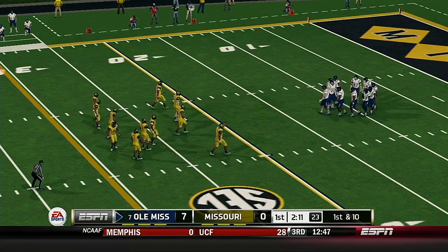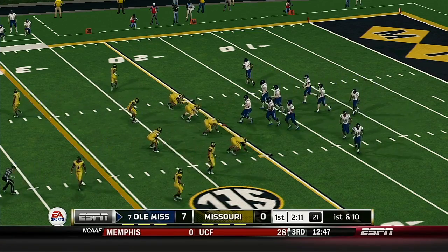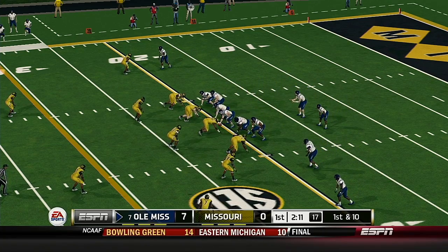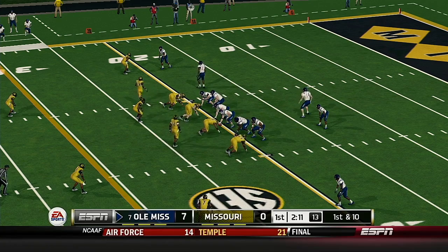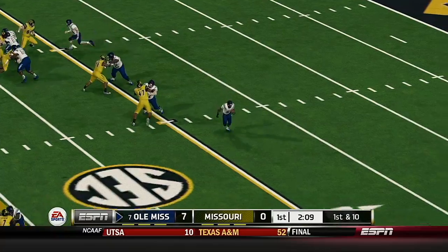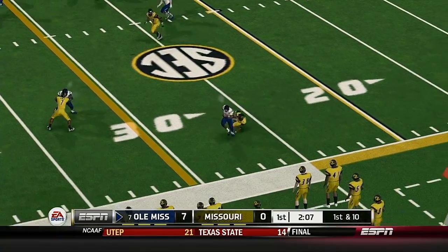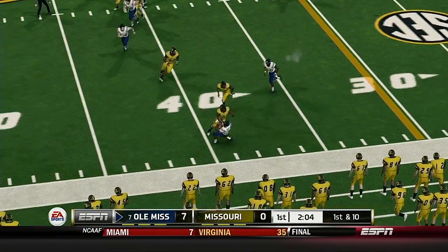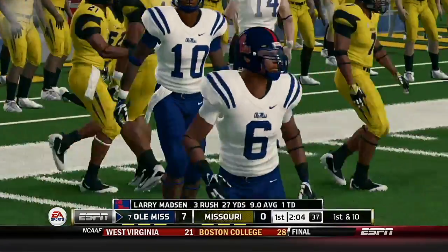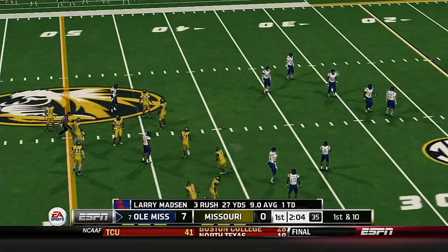They ran the ball very well on their last drive, and it resulted in 6. Ole Miss up 7 points. Hands it off. Got some open field. He's out to the 30, and he's taken down at the 39. First down.